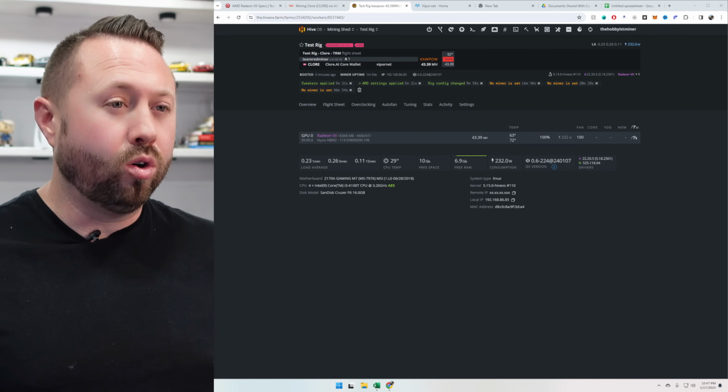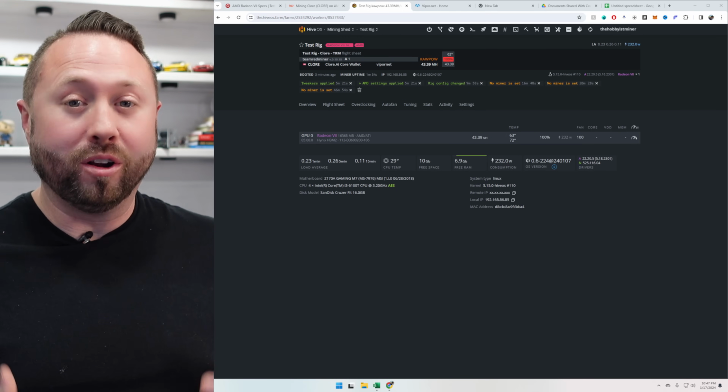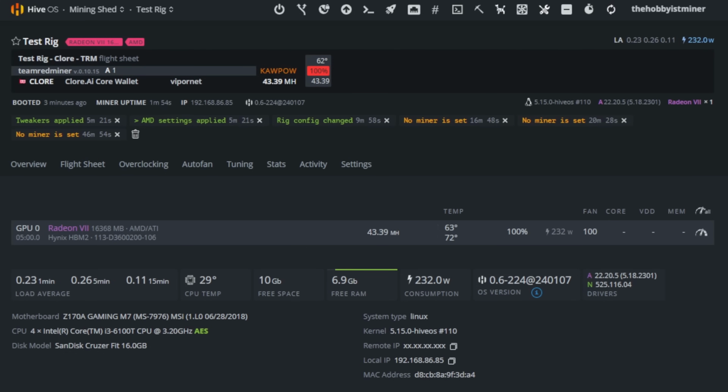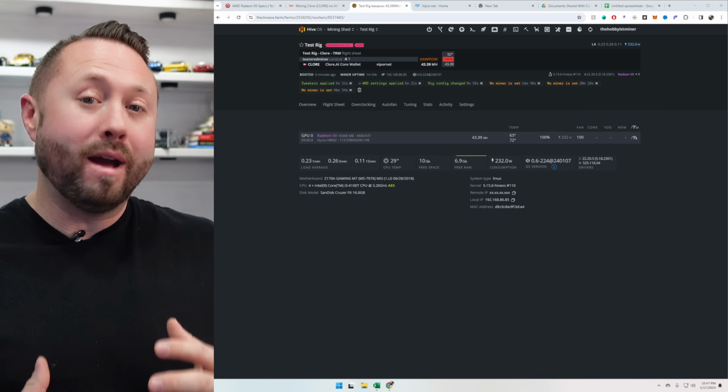All right, so completely stock. This thing is using a boatload of power. Currently you can see we're on Clore. We're doing 43.39 mega hash, which is awesome. But look at the watts in the software, 232. But HiveOS's watts is a massive estimate.